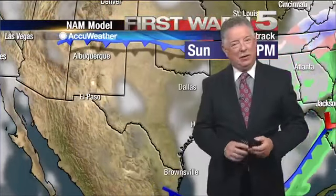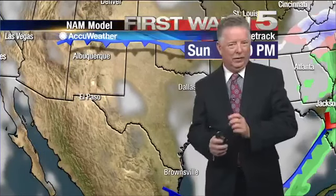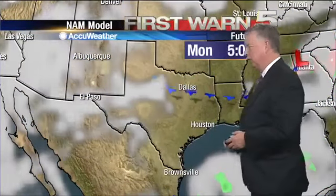Once we dry things out, we can say goodbye to the rain chances. But again, that could linger into early tomorrow afternoon before we get rid of that. And then tomorrow night, skies may clear. Sunday, mostly sunny. Another front bypasses us on Monday. Don't think that'll get here. So we slowly warm up into the middle part of next week.